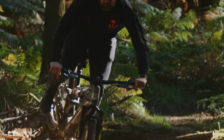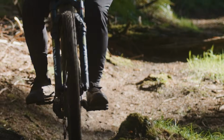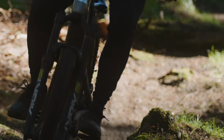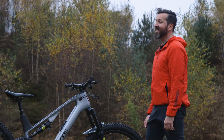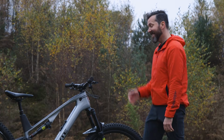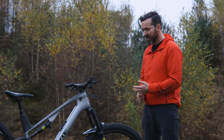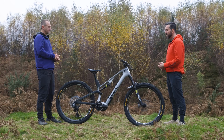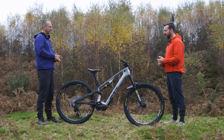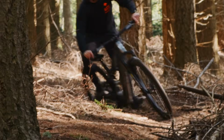Even the stock Maxxis tires are really good too. Pretty much sounds perfect. So why is it not getting a 10? Dan, you've no idea how much I sweated over these bloody ratings, right? The reason it's not getting the 10 is, one, I think it needs a range extender as standard. Maybe I'm just asking for too much at that price. But the key thing is that I hate the rattle from the Bosch SX motor. Yeah. I just hate it.